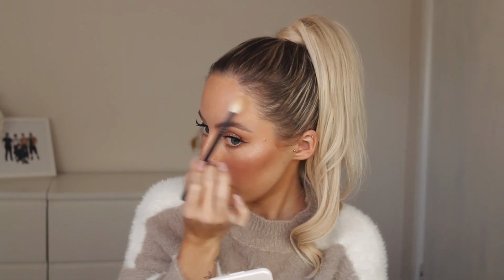I love highlighting my cupid's bow as well. Look at that. Oh, riser. And in between my brows and down my nose. A little tiny bit on my chin, just avoiding the breakouts. And I also like to do the sides of my forehead, kind of where you get the little T-bar happening. Look at that. Oh, it just looks wet and so pretty.